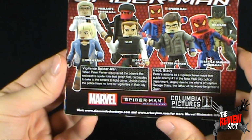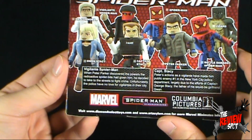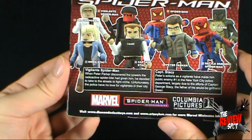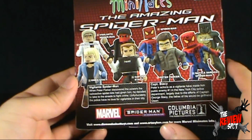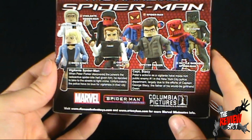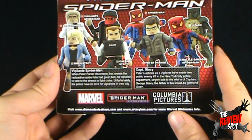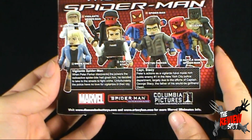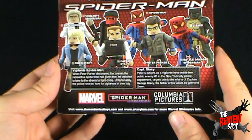The read-up says, Vigilante Spider-Man, when Peter Parker discovered the powers the radioactive spider bite had given him, he decided to take to the streets to fight crime. Unfortunately, the police have no love for vigilantes in their city. Who does? The read-up for Captain Stacy says, Peter's actions as a vigilante have made him public enemy number one in the New York City Police Department, largely due to the efforts of Captain George Stacy, the father of his would-be girlfriend, Gwen.